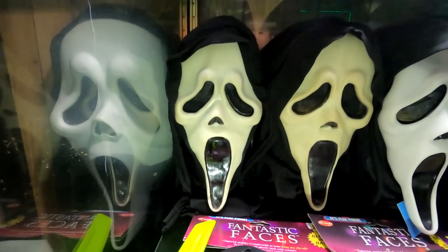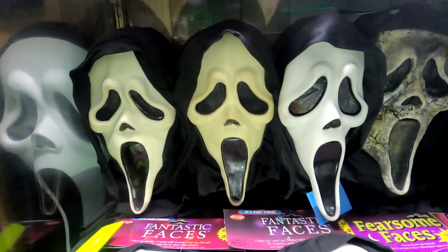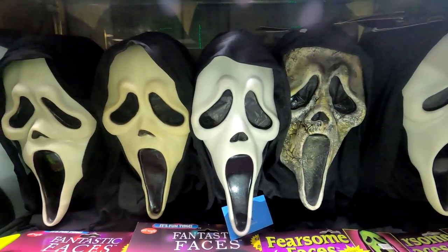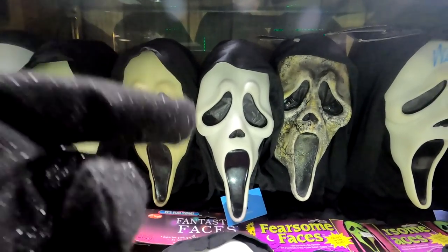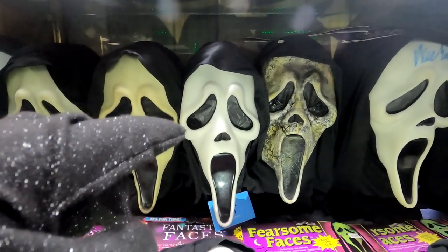Moving down, we have another HN and another HN, just different variations. This mask is a Still Screaming screen-used mask. So this is one of the masks that would have been behind the actors and actresses while they were being interviewed for Still Screaming. Very cool. These also came directly from Anthony Massey.